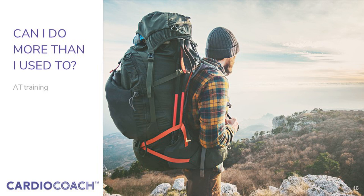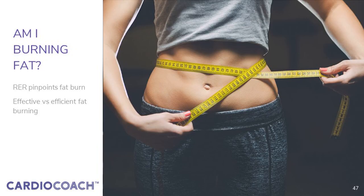They want to know, am I burning fat? It's no longer about calories alone. It's about what kind of calories you're burning. While increasing the intensity might give you the impression that you're burning more fat, there comes a point when you are burning carbs. Think back to that chart that Jody showed you. Because carbs are a fuel source that must be replenished, burning them often drives a person to eat more, and that just undermines their attempts to lose weight. A VO2 max test, with RER data, is actually the only way to determine the fuel sources that are being burned.